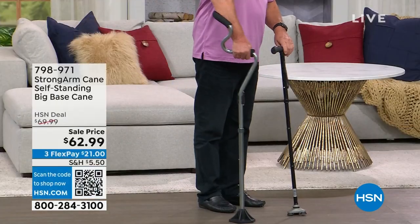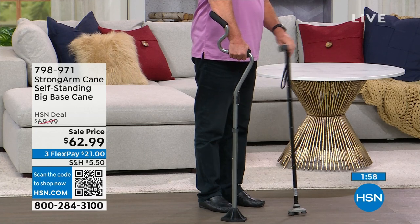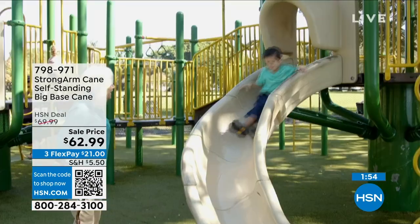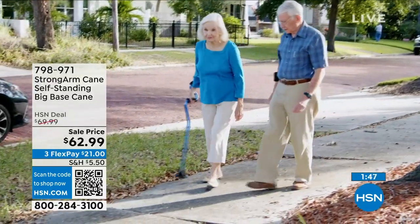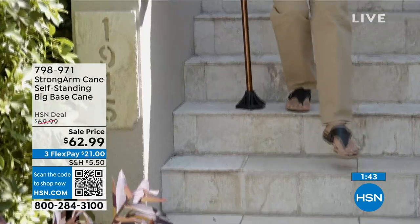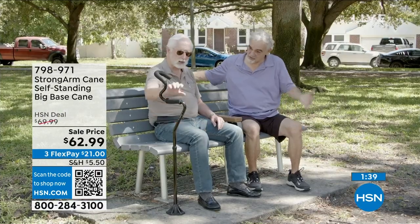It's made of aluminum. It's very sturdy, very strong. You can put your weight on that. You can really rely on it. That's the other thing. When you're out and about, what do you want from your cane? You want something strong, you want something comfortable, you want something reliable, and that's what this will do. And it gives you, again, that freedom, that mobility to be able to go out to places and walk around and take that walk.